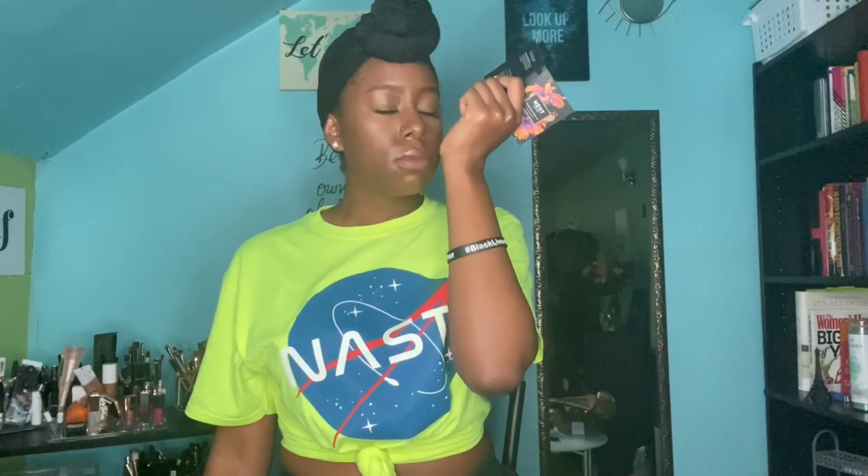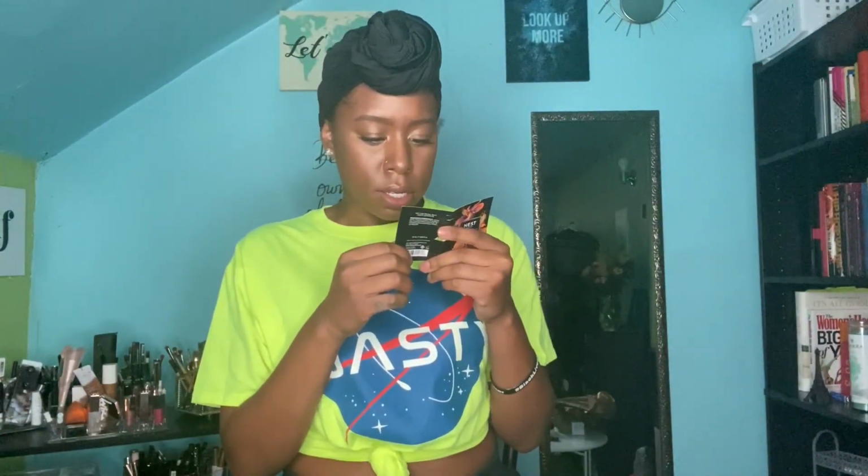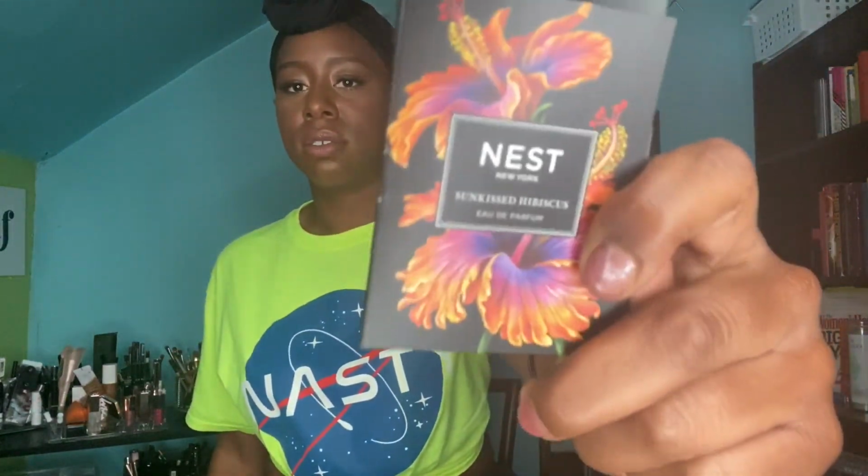Okay. This Nest Sun-Kissed Hibiscus is, oh, I love that. Oh, that's a good one. It's obviously floral, so orange blossom, brilliant notes of frangipani. I don't know what that is. And orange blossom are combined with warm golden amber. That's what I smell. The smell is so familiar. I really like amberish scent. So if you like that, try this Nest Sun-Kissed Hibiscus.